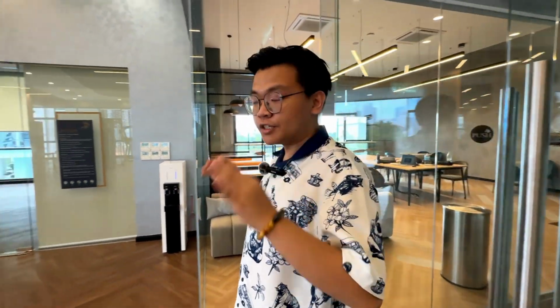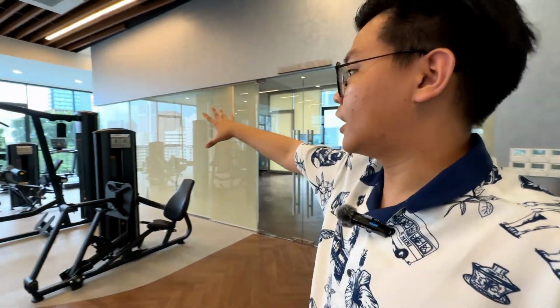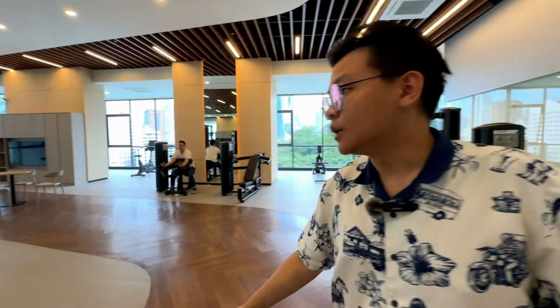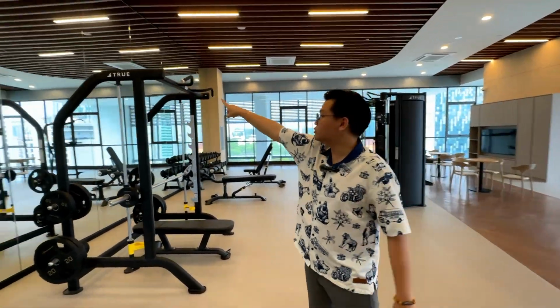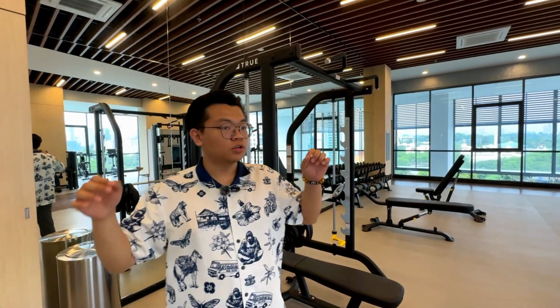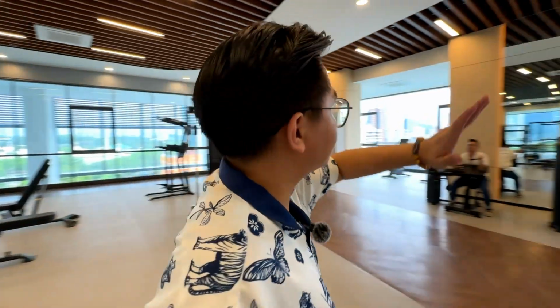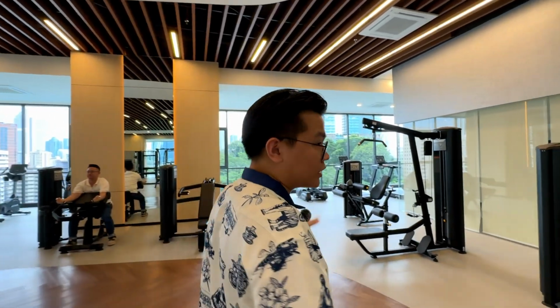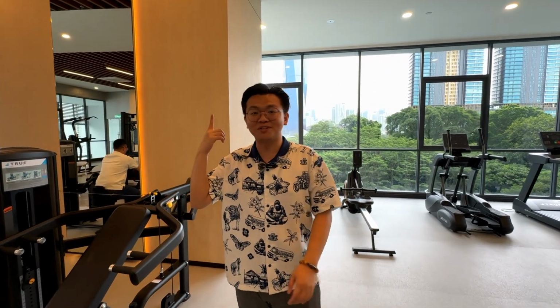Okay, we're now at the gym. And then here, this is the dance studio. And then all these are the gym equipment, the weights area and also the Smith machine around here by the brand True. So quite nice, quite big, and also a lot of equipment here as well. You have your cardio area at the back here facing into the KL city, looking into the Merdeka 118 tower. And then when we opened the switch, we also saw speakers. So I'm not sure if you can put your music in. Yeah.